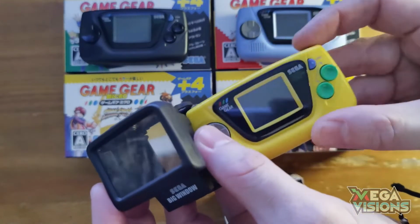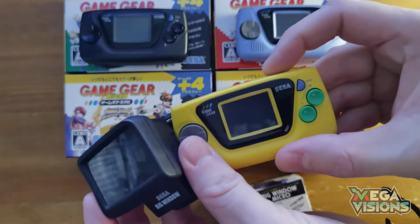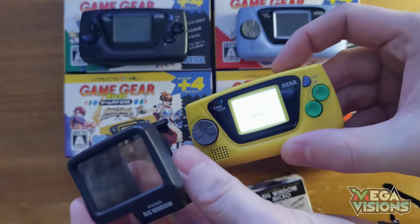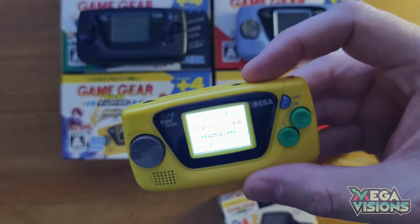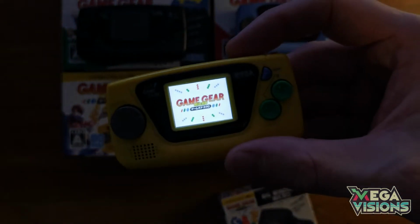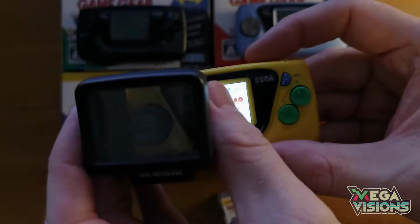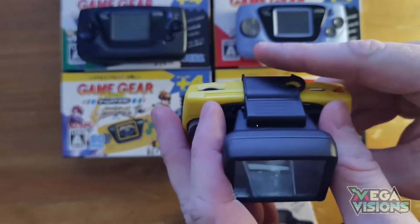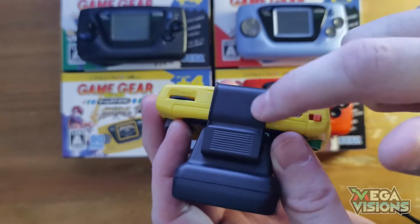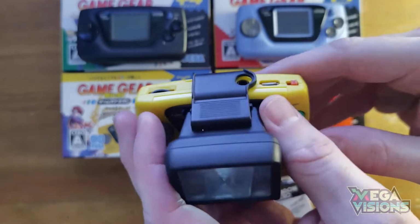So I could give you a quick mini demonstration of it, I guess. The yellow one's got the batteries in, so I'll show you without the micro window on. You can probably see that. You actually slide it on. So once it's clipped in, you can just slide it on. You don't have to clip it any other way. It does have a pretty cool little hole there if you do want to use headphones with the Game Gear Micro.